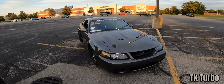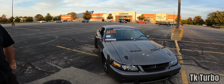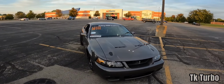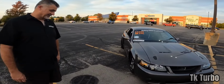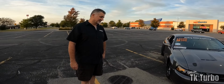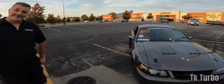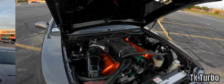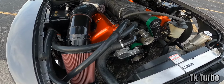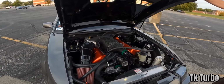Awesome, man, and thank you for sharing that with me, because that answered that question for whoever wondered. Whoever knows John from the local area already knows he loves Mustangs, and this is a prime example. Even though you got this as a shell, you took the time and effort to build it the way you want, and here it is, the finished product. Woo-wee, John, this a bad boy right here. Tell me more about what you all did to this Mustang.